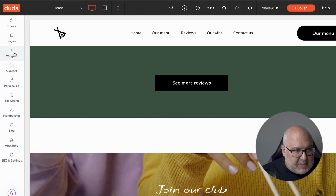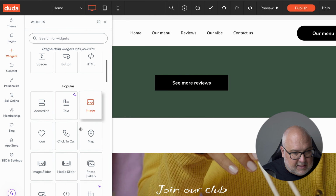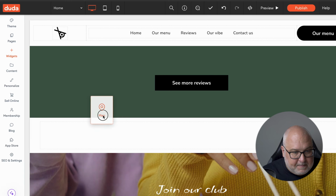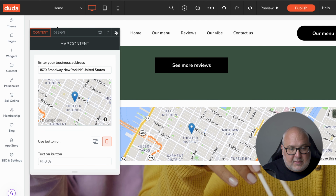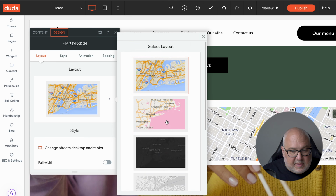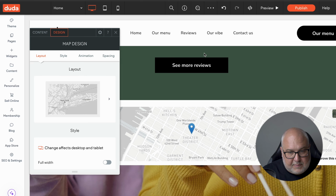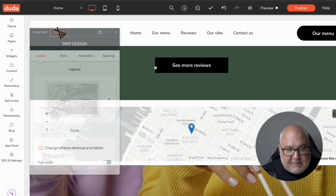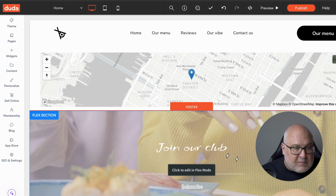And I just want to drop in a specific widget. Maybe it is a map or a contact form. And so that goes in there and I can put all of the different information, design it differently, use the different custom designs for it. Maybe I want it black and white. And now I have that widget in that row on the homepage without having to do a lot of work.